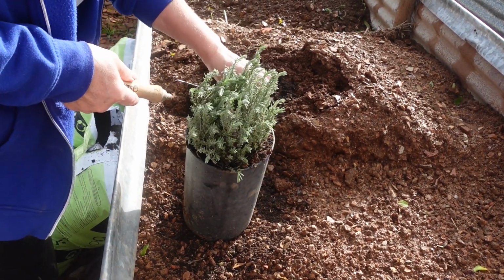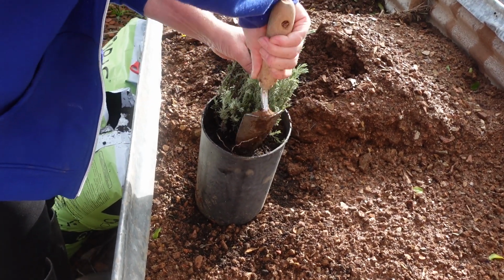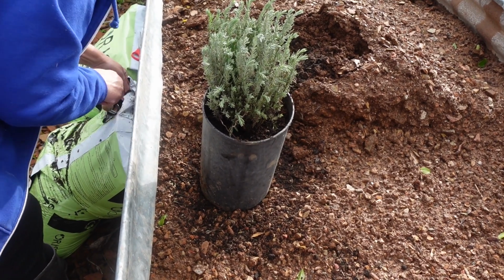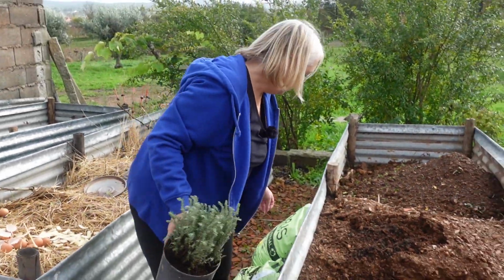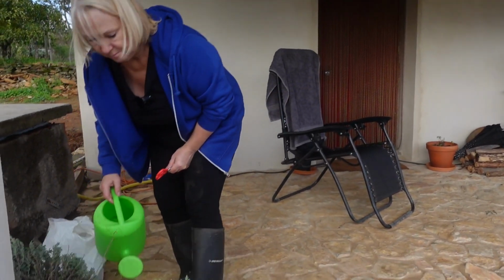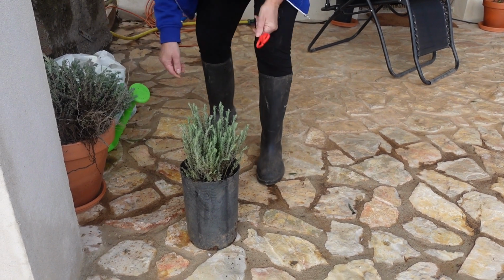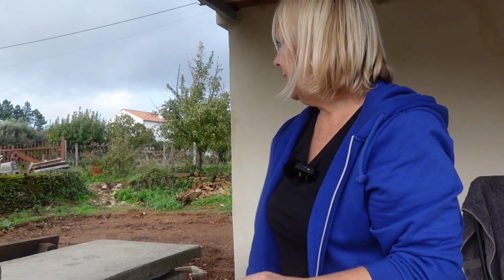Just put a little bit more of that in. Just close that bag up. Water it and hopefully it'll survive the winter and then we'll put it in a nice pot in the springtime. So that's that one done. So I'm just going to go to the barn now and get a spade.